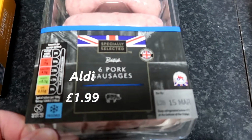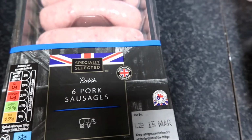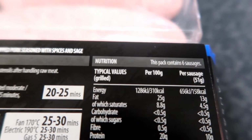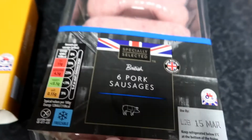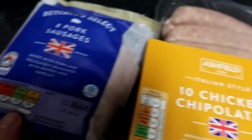But then you come over to these. Now, these are lovely sausages, and they're outdoor bred, and the carbs on these, if I can get this to focus for you, is 0.5 per sausage. So this has got higher meat content, and they are really nice. But it just goes to show you, you've really got to look at your labels between all your sausages.